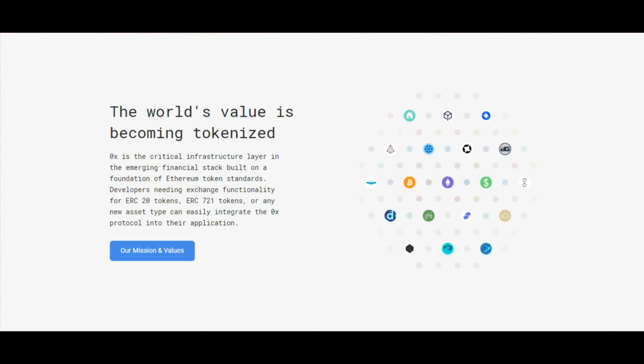ZRX is the critical infrastructure layer in the emerging financial stack built on a foundation of Ethereum token standards. Developers needing exchange functionality for ERC20 tokens, ERC721 tokens, or any new asset type can easily integrate the ZRX protocol into their application. So the ZRX team believes that in the future we will have hundreds of thousands of tokens, and they are building a protocol so we can easily trade these tokens.